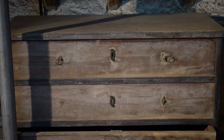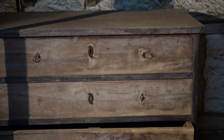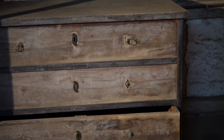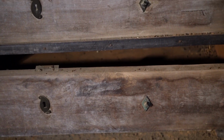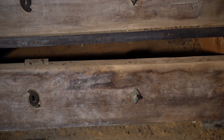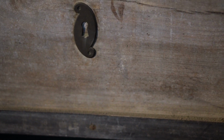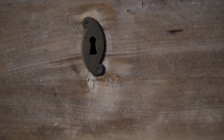Been in love with this trunk ever since we first stepped onto this attic. I've tried opening the drawers a few times, but it never worked. Today we tried to move it and it was so heavy, so we did another attempt. And we managed to open the bottom drawer and it was filled with old grain sacks and burlap sacks. Now we took it out and then we investigated further. And the second drawer here had a fake lock.